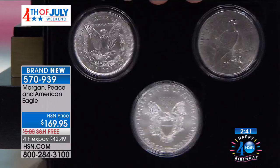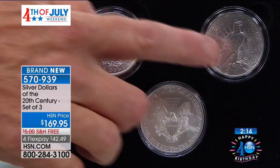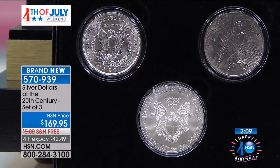The grade on this is so substantially important. The fact that these are brilliant uncirculated coins, they're nearly 100 years old, the top two. And then, of course, you've got the 20th century silver dollar right there, the American Silver Eagle that goes with that as well. So you get this, and you're getting nearly 3 ounces of silver. This is a pure ounce of silver. Since the others are .900 fine, they're a little bit less than an ounce. So you have a little over 2.5 ounces of silver contained within that.